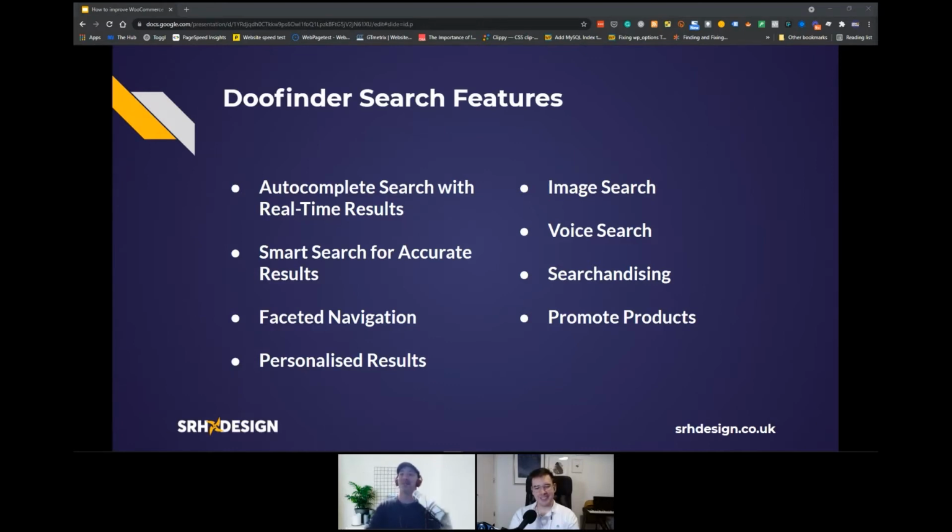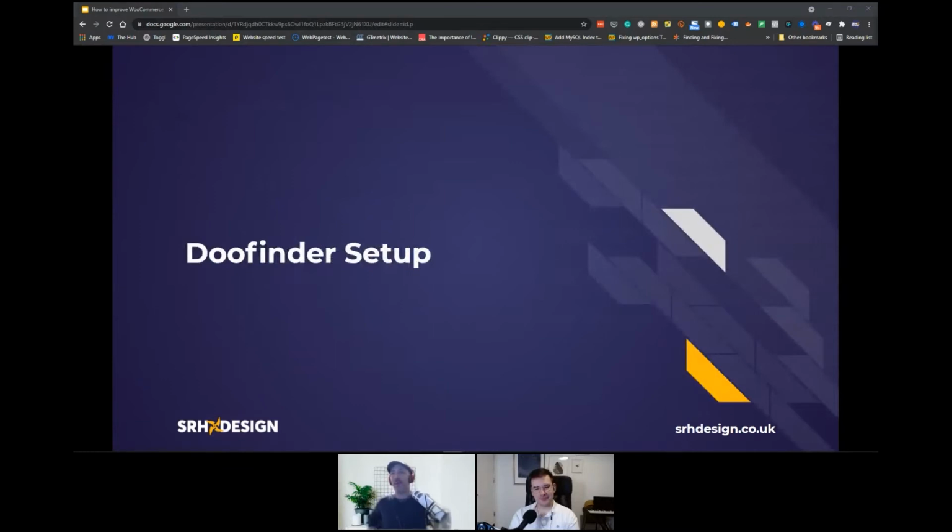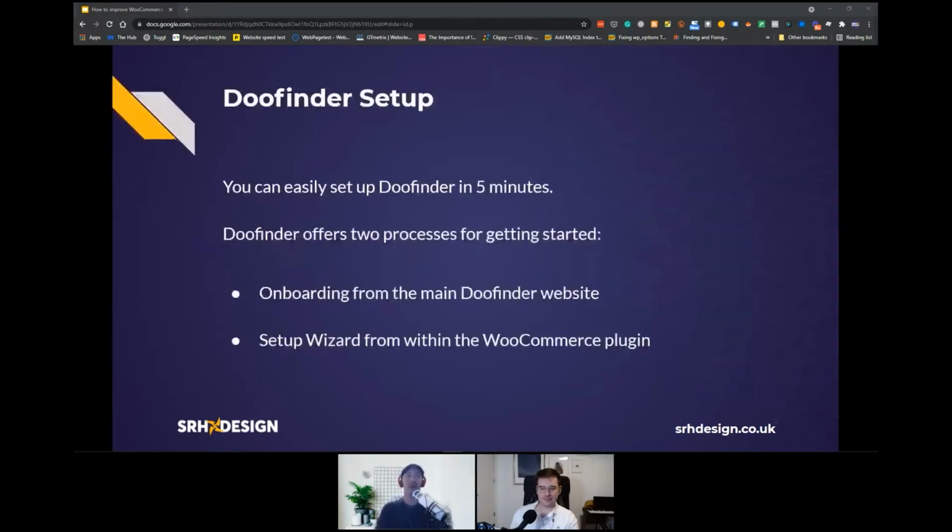It's great. DoFinder setup. Now, this is where we're going to get a little bit more technical. I'm assuming there'll be different people here with maybe zero experience of DoFinder, or who have heard a little bit about it, but I'm going to walk you through how you do this. Now, DoFinder says you can set it up with WooCommerce in 5 minutes. You can do it in less. It's brilliant. So here we go.